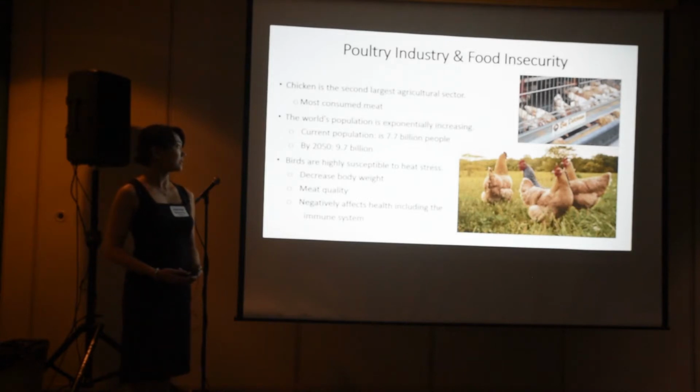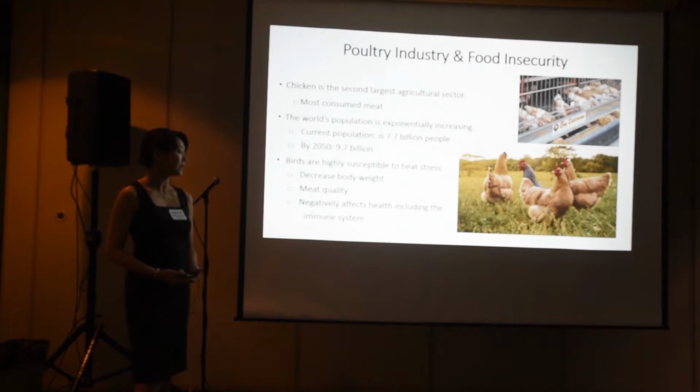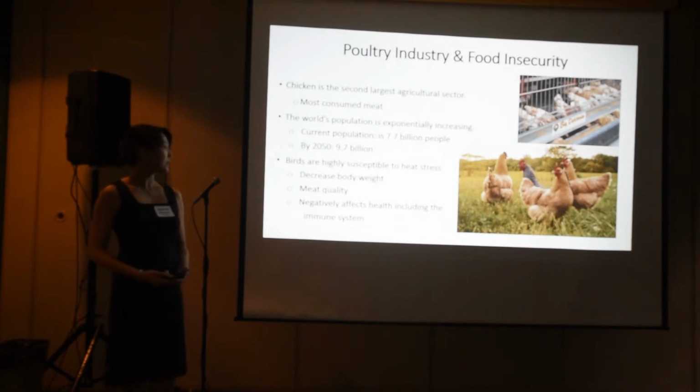The world's population is exponentially increasing, and we need to make sure that we will be able to feed these coming generations. And since chicken is on the rise in terms of popularity as a meat source, it is important to make sure that we will be able to feed this growing population chicken. Another important thing to note is that chicken is highly susceptible to heat stress.